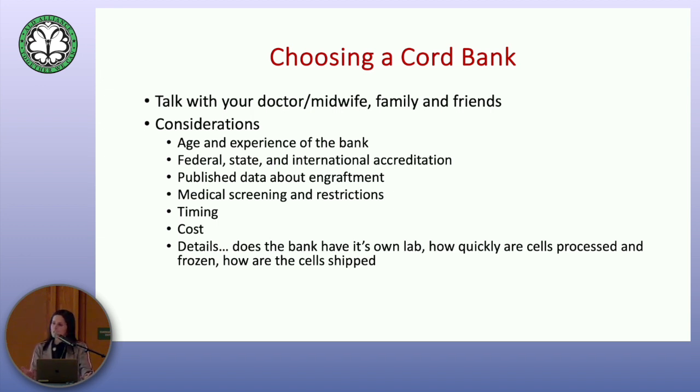A lot of them will publish their data about engraftment. So if your cord blood is being used for a transplant, are there enough cells? Do the patients actually recover those cord blood cells after? And then think about the medical screening and restrictions. There are a lot of screening restrictions for public donation that are different and that the private banks don't have to follow. And so look at those and see, is there something that would work for your family or disqualify you? And if so, talk to people and see if there's another one to go to.